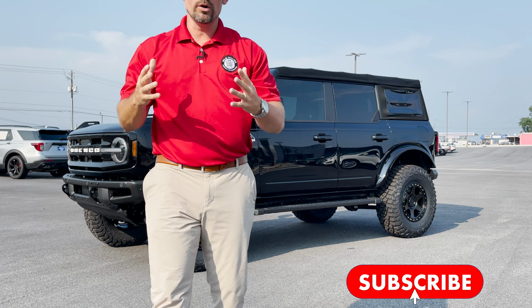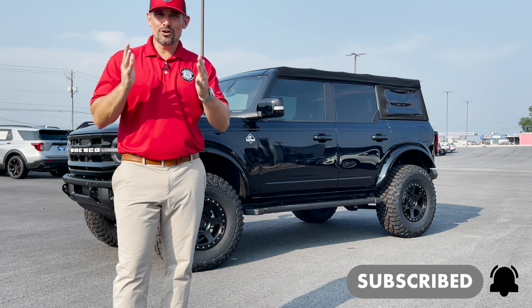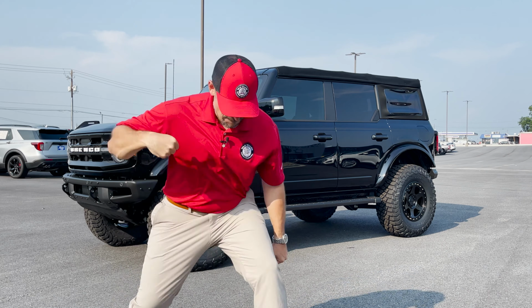We know a lot of people have been doing wheel and tire combos, trying to stuff as much wheel and tire action under the Bronco as possible, which is great, but we had a plan to make this come true. First to market, y'all. Boom.